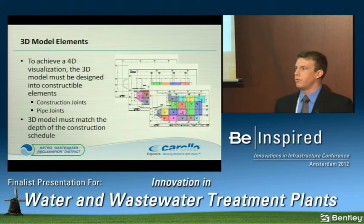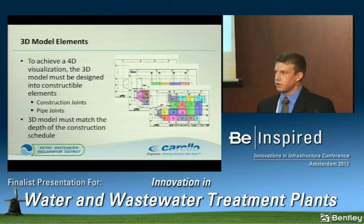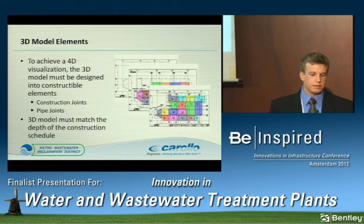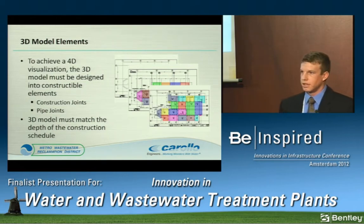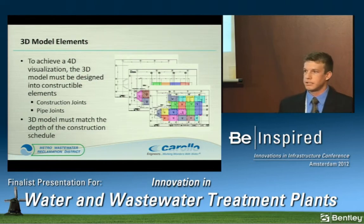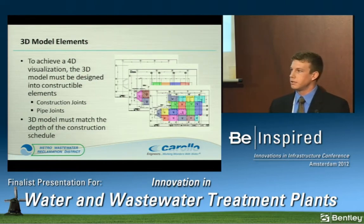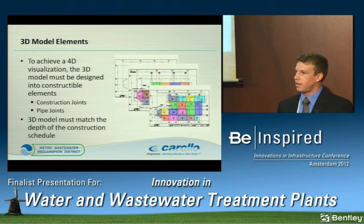An important thing to know about the 3D model before you start trying to utilize this in the 4D is that the 3D model must be designed in constructible elements. And what I mean by that is you have to have construction joints, you have to have pipe joints, and those must be exactly how the contractor intends to build it. If you have 200 slabs in a building, your model better reflect those 200 slabs. So the depth of the construction schedule and the depth of the model have to be the same.